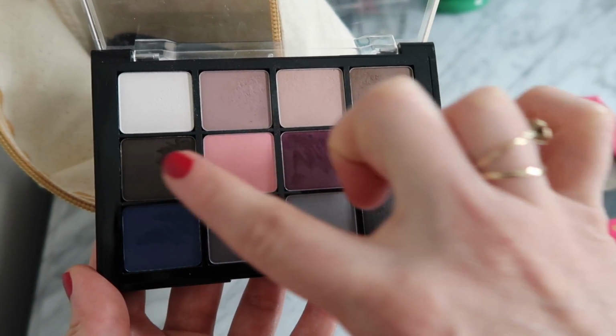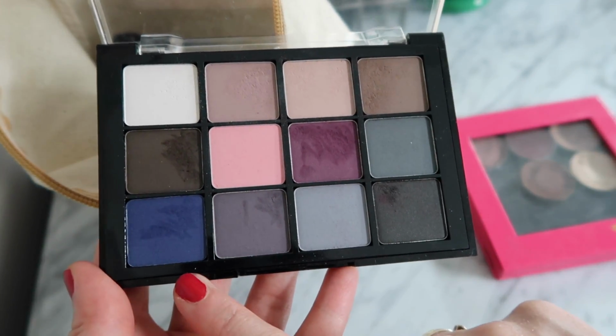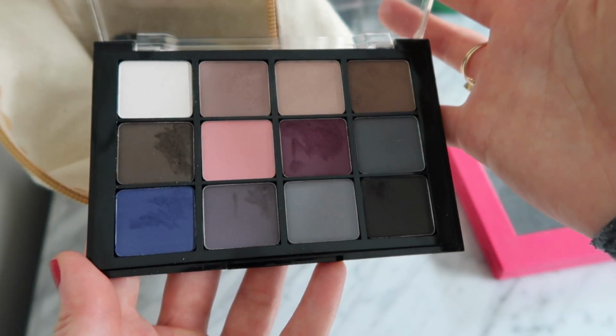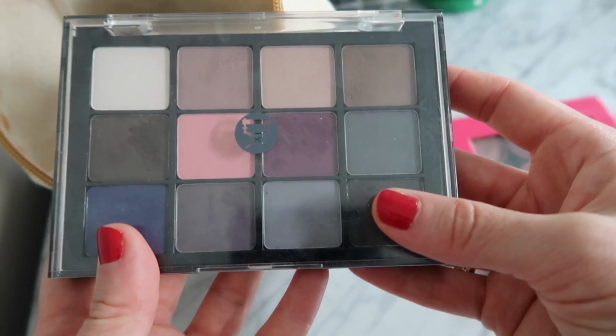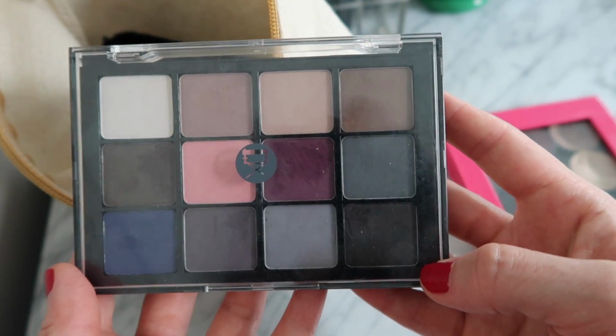I use these two the most. I like to do a winged liner with those two colors. This cobalt blue is so gorgeous. So I really like it a lot. I would like to also add the neutral mattes to my collection just because I think they're such high quality eyeshadows.